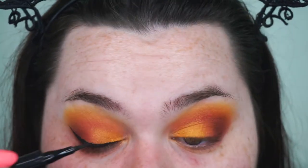This liquid liner is honestly amazing. I love this so much. It's one of the best ones that I've used in a long time. Gosh, this eyeshadow really is a vibe. Oh my gosh, I'm just feeling so warm. Summer. Oh, I love it. What in the world is wrong with me?